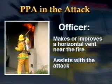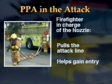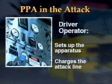If necessary, the officer makes or improves on a horizontal vent at a location near the fire, then assists with the attack. The firefighter in charge of the nozzle pulls the attack line as directed by the officer to the entrance of the building and helps gain entry through the entrance opening. The driver operator sets up the apparatus and charges the attack line.